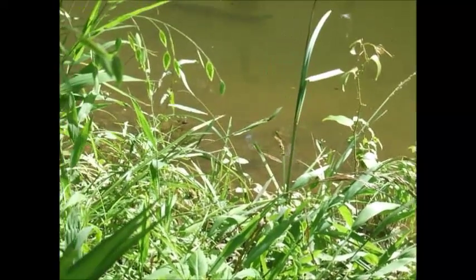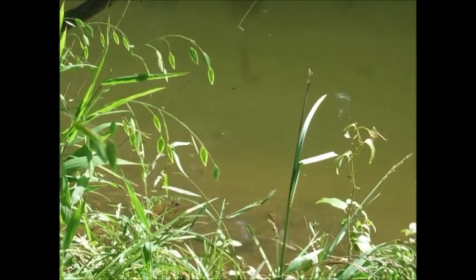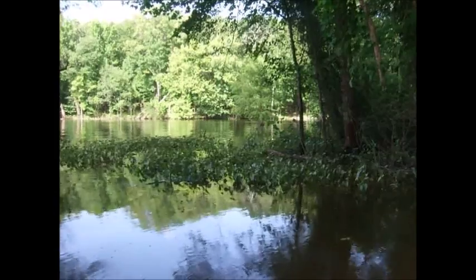Oh, can you see this carp? Look at this creature. That fish was about 18 inches long. That come out of nowhere. There he is again. Terrible with the camera. And if I move, they'll be gone. I give up on the fish watching.